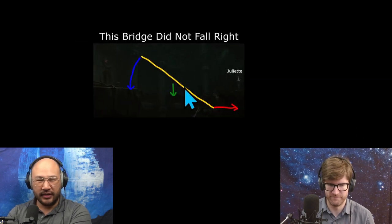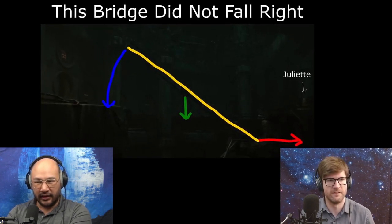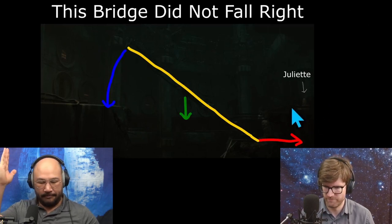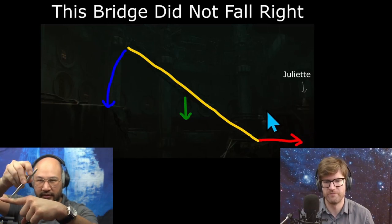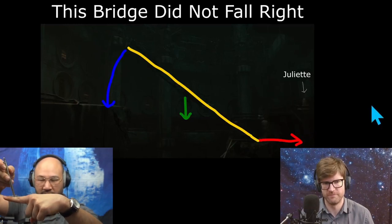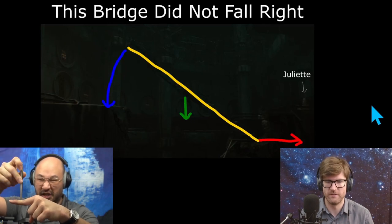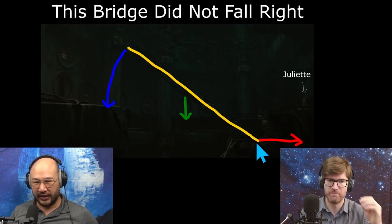Another thing that didn't feel good was this bridge didn't fall right. So we see Juliet there on the right. Here we go. The bridge falls down in this perfectly rotating arc, as if this spot, the tip here, is really secure, like stuck. But it's not stuck down here, right? Exactly. It's just sitting there with friction.